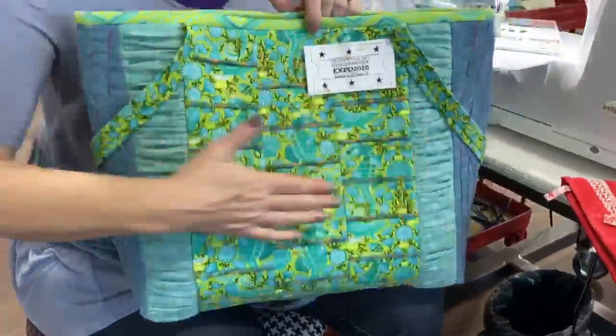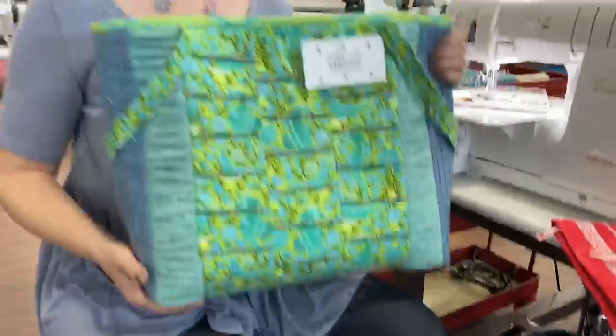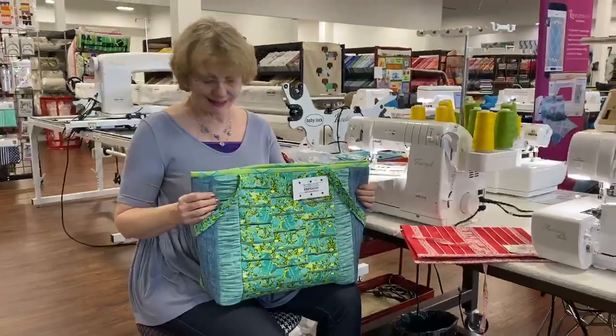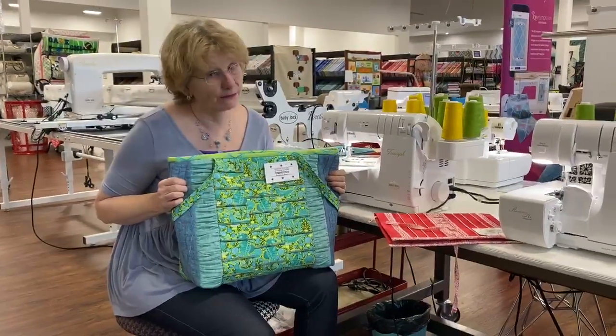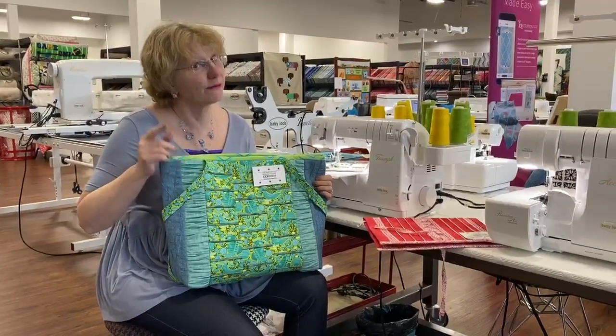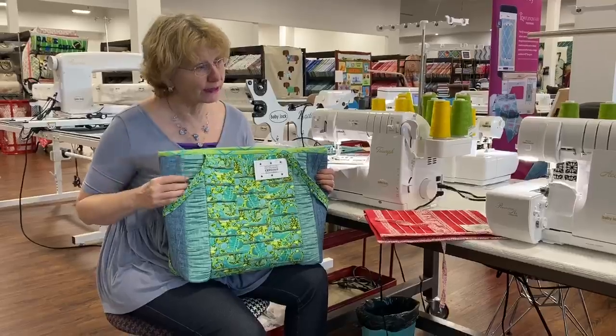You learn Serger techniques, and it's super useful because this would be a great travel bag, overnight bag, a lot of techniques, and we only have a few spots left. I'm gonna give you a warning right now. You better get on the stick if you really want to get the Serger class at Expo.